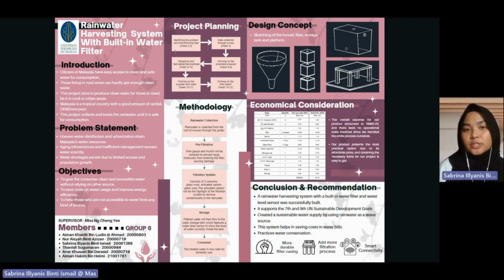A few recommendations that can be made include using a more durable water filter casing such as fiberglass for better longevity. Other than that, we can incorporate more stages into our filtration system and also add smart connectivity, which allows remote monitoring and control to collect real-time data on various parameters such as water level, water quality, and system performance through a web or mobile device.